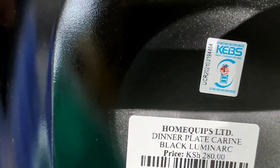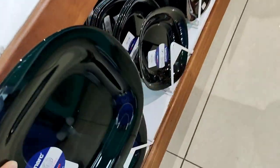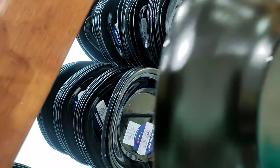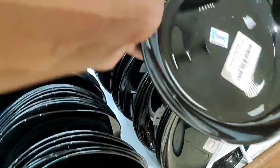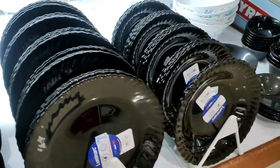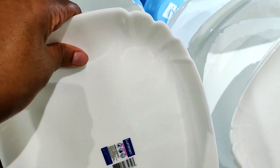Let's see the price. This one is going for 280 each. That one is going for 280 each. There's another one here, this one is going for 250 each. There's another one here, this one is going for 240 a piece. And we have this black and this white. So this one is going for 600.